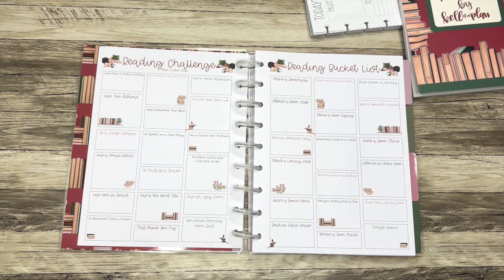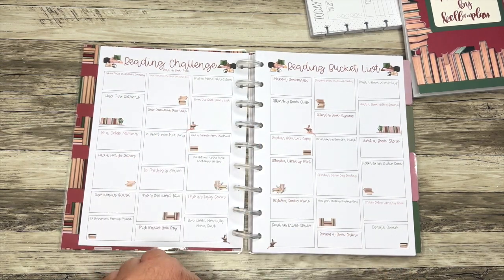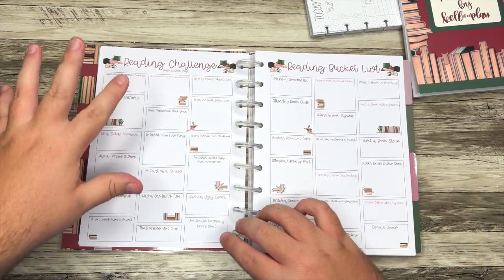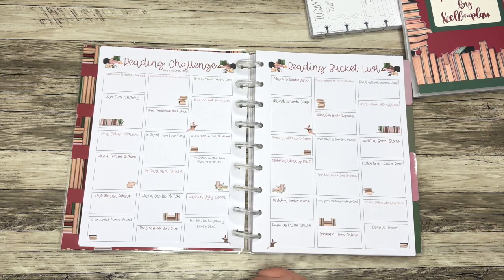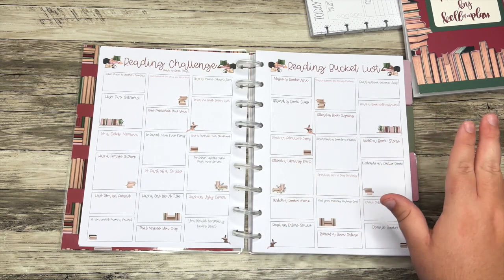And now we have a reading challenge. So read a book that... and then there's some different things here. Like has a movie adaptation, is on the bestseller list, and then you could just write what book to complete that challenge. And then this is a reading bucket list as well. So make a bookmark, attend a book club, read an advanced copy, etc.